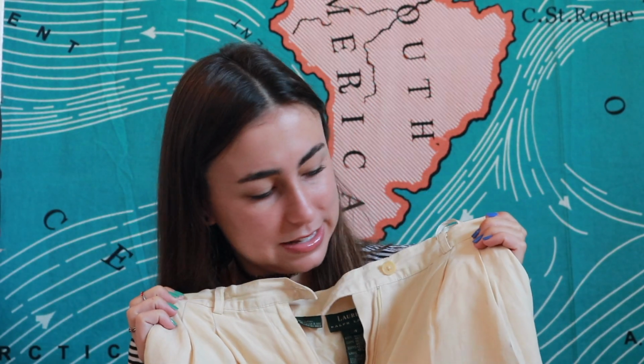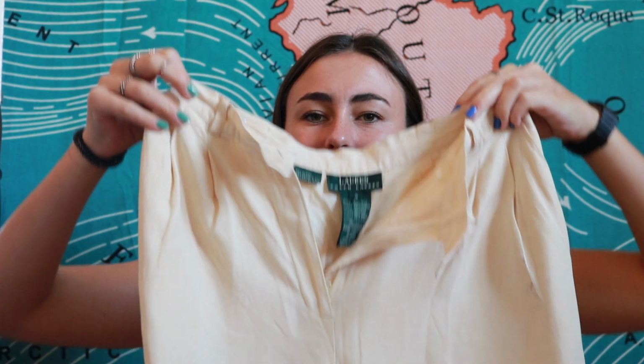I'm so proud of these. But I do find that the color is kind of interesting to style, especially in the fall months. But yeah, these are definitely the pants where I succeeded more than anything else in this haul. So yeah.